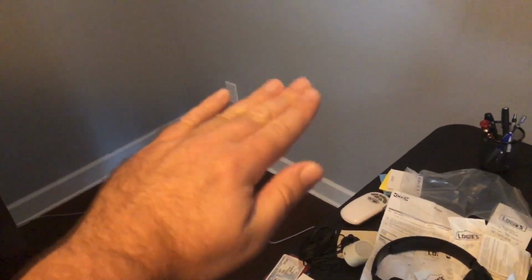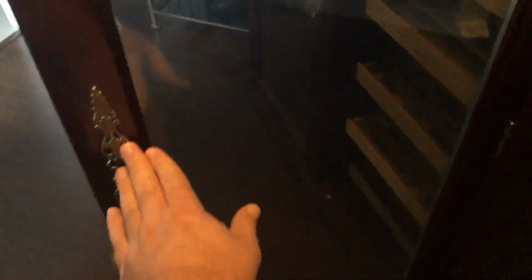I think I'm still gonna want it on this wall simply for being able to get into it. I don't want to have to be bending down and looking sideways. I think there's a film on this. There's either a plastic film on one side or the other, or it's really dirty. It's got like a gunk to it. Anyway, it's fresh out of the crate. I haven't done anything with it.